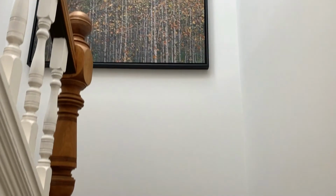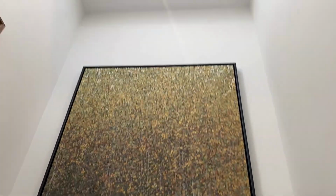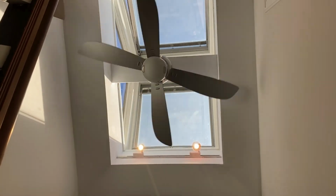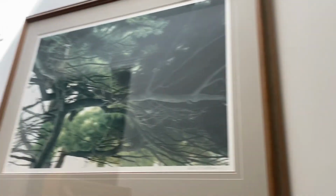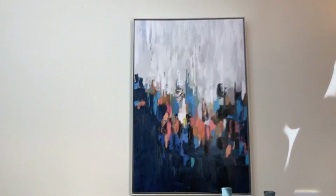Coming up to the third floor, you see more and more and more light. And that light is a gift from the double skylights that's at the top of the house. And those are opening skylights. The great thing about opening skylights is when the hot air rises to the top, the hot air has a place to go. So the house stays quite cool during the summer.